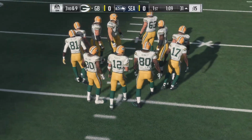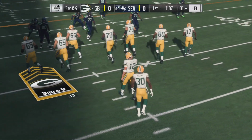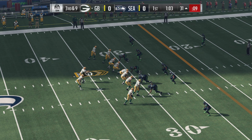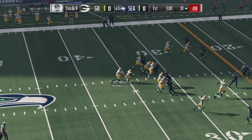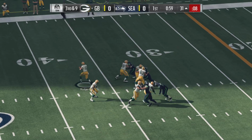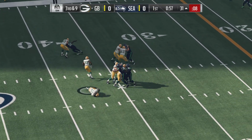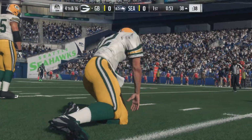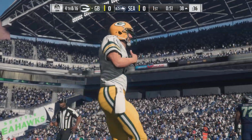Eighth play of this opening drive coming up. This is third down. On play action, Rodgers. Call that a loss of 7 to bring up fourth.